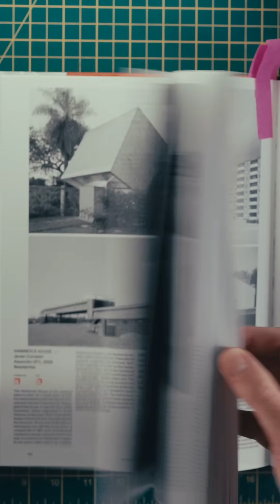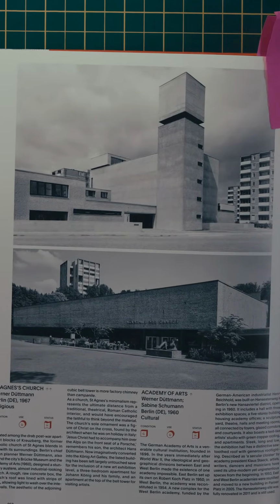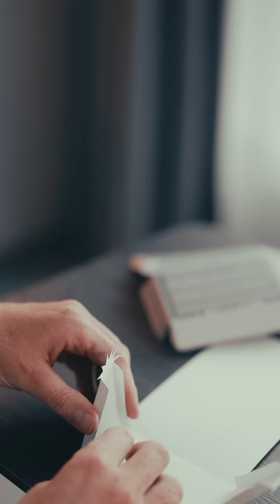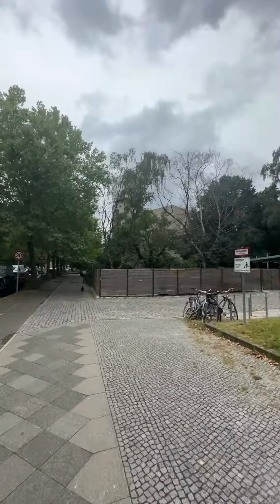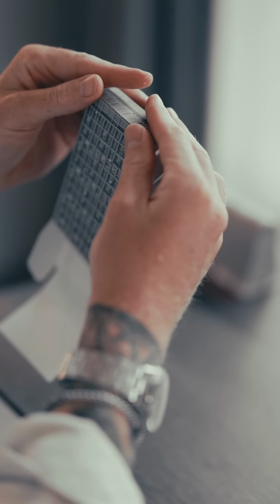The first place we're going to go and shoot is a church. Well, it was built as a church, it's now a contemporary art gallery. It's called St. Agnes Church. It was built between 1964 and 1967 by an architect called Werner Duttmann. Not only was money in short supply, but so were traditional building materials, which led builders and architects to turn to concrete. I think that might work. There it is. See, not only was concrete abundant, but most importantly, it was cheap. That's why you're getting this one so cheap.